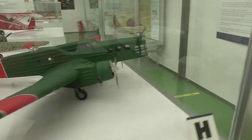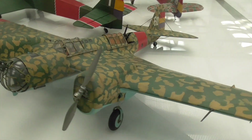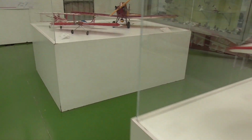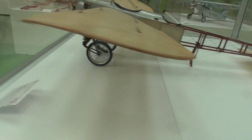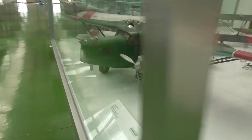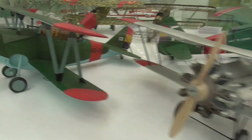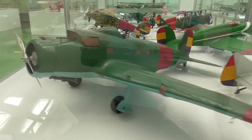I-15. The I-15, nice camo. Marcel Bloch. Tupolev. Russian. That's Cooper Swift. What have we got over here? Oh, it's a Flybaby. Oh, that's a remote control model. It's got to be a Blériot. Oh no, maybe not. Yeah, Blériot 11. Oh, this thing's cool. Bristol Bulldog. Grumman Dolphin. What's that over there? Vought.